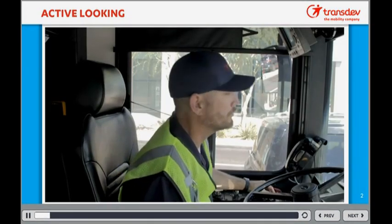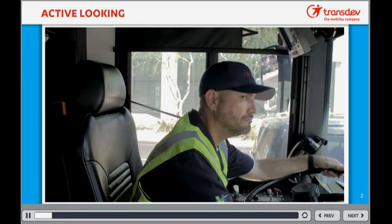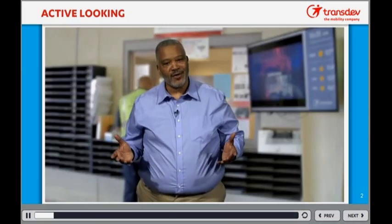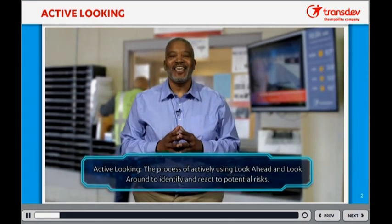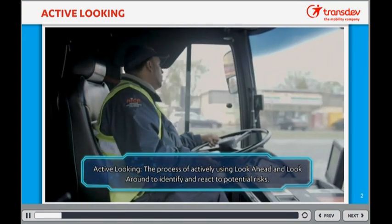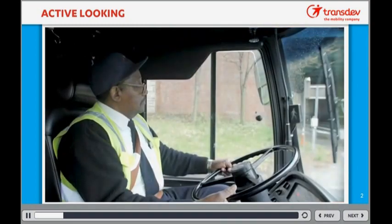If your memory is sharp enough, you might remember that we introduced active looking, and specifically focused on active looking at intersections a few months ago. If you remember that, then you probably remember that the definition of active looking is... Well, I won't put anyone on the spot, but active looking is defined as the process of actively using look ahead and look around to identify and react to potential risks.